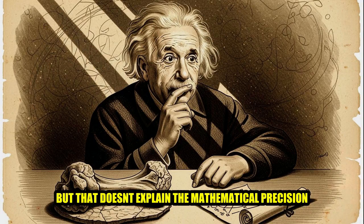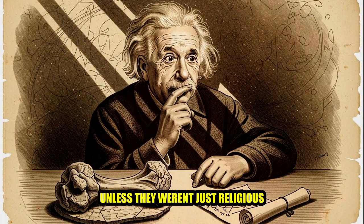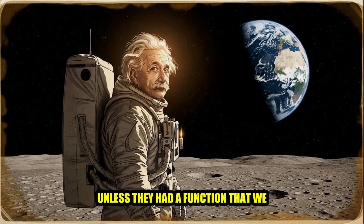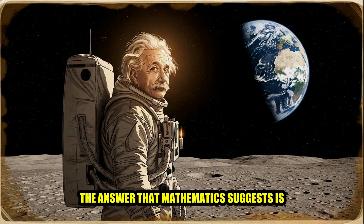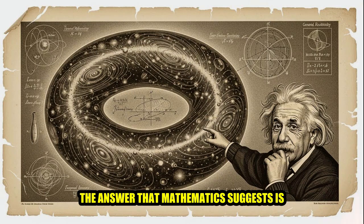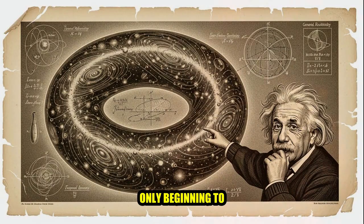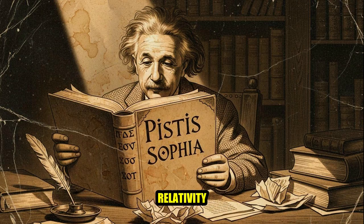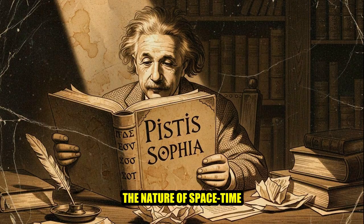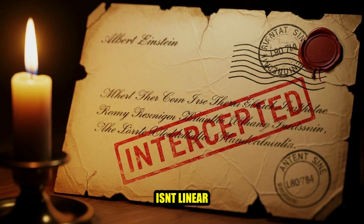But that doesn't explain the mathematical precision. Religious temples don't need perfect alignment with true north, unless they weren't just religious temples, unless they had a function that we don't fully understand. How? The answer they give you is slaves, ramps, patience. The answer that mathematics suggests is lost knowledge from a civilization that understood the universe in ways that we are only beginning to rediscover. Einstein was ahead of his time in many things: relativity, quantum physics, the nature of space-time. But perhaps his most revolutionary insight was recognizing that knowledge isn't linear.